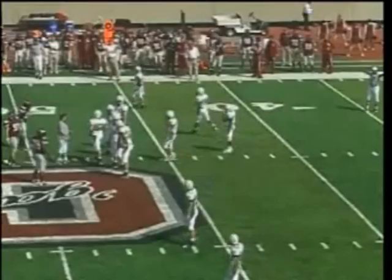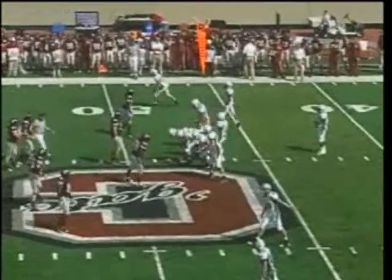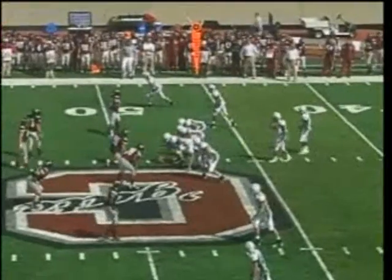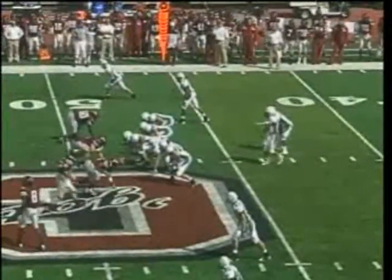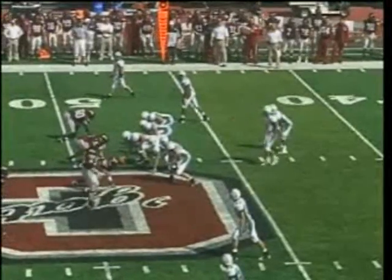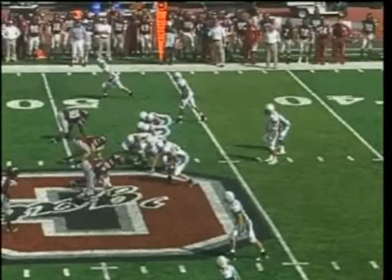Well, so far, Colgate doing a good job of shutting Milan down. He's got 4 yards on 3 carries. He's got 1 reception only for a few yards. So Colgate clearly keying on him after what he did to them last year. Third down, 7. 6:57 to go in the first quarter. Dartmouth trails at Colgate 6-0.